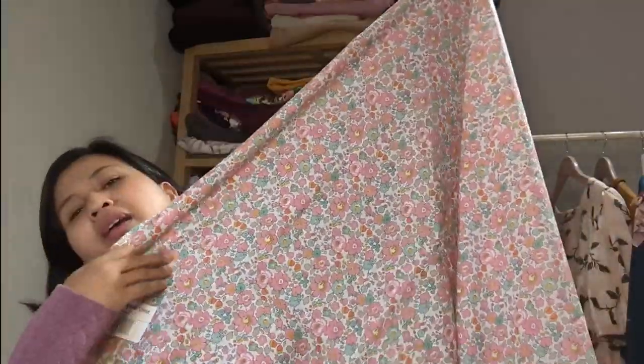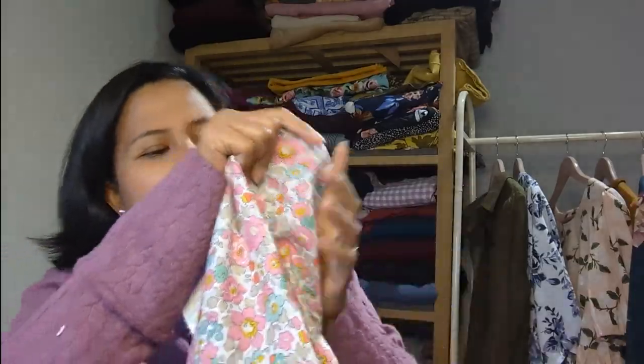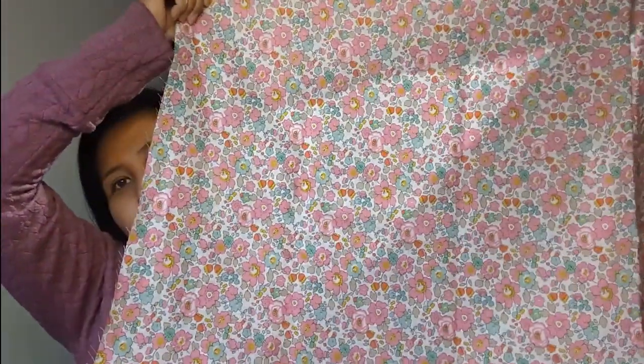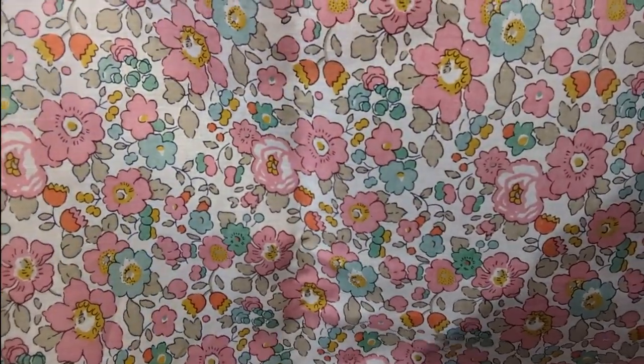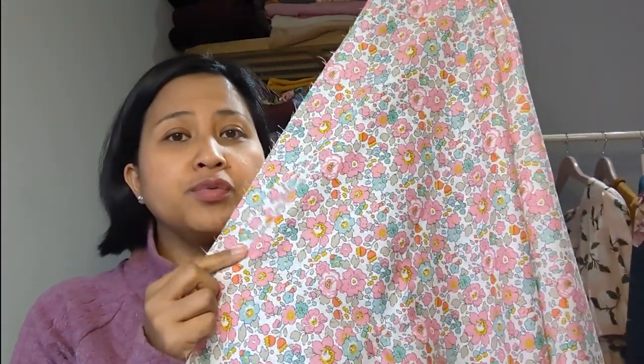I mean, from far away, doesn't that just look dreamy? Like a summery, floaty, really pretty dress. And then up close, I don't know if you can see the linen texture. That's the Betsy. With the linen, they have this in this colorway, and I believe the blue colorway as well. But in the cotton lawn, they have them in loads of different colorways, the actual Betsy print. So that's really nice. I got 3 meters of that.